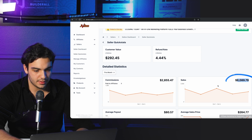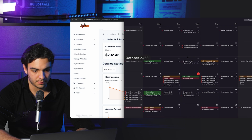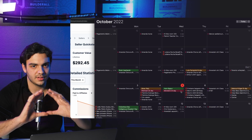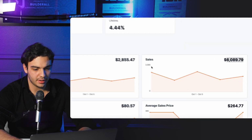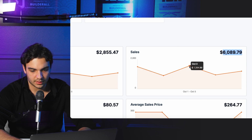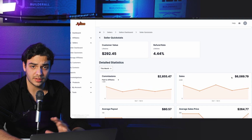But here's the thing, this month just started. As you can see here on my computer, it's October 5th. I'm actually gonna open my calendar so you can see. We are in October 5th, so it counts these 5 days as the whole month. But in reality, if you hover your mouse, you can see how much you made each individual day. So let's go over the first one. This is October 1st, 1,500. This is October 2nd, 900. Let's see. 1,500 again, 900 again, and 1,200. Like I said, this is how much I made the last 5 days.